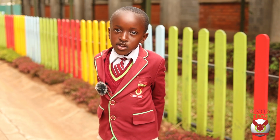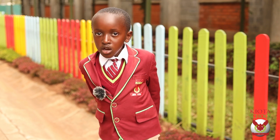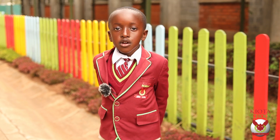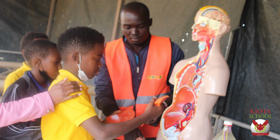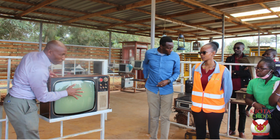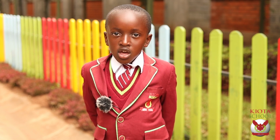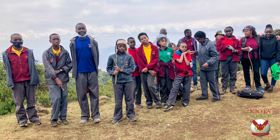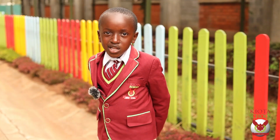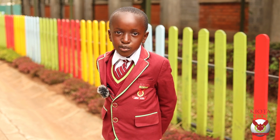Different classes got different themes. Grade 1 had animals around the world. Grade 2 had sports museum. Grade 3 had water world, while grade 4 had inventors and inventions. The grade 5s had ancient empires. The grade 6 had outer space. And lastly, the class 7 had mind, body and soul. Let's head to our kindergarten reporter who will also talk about their themes.